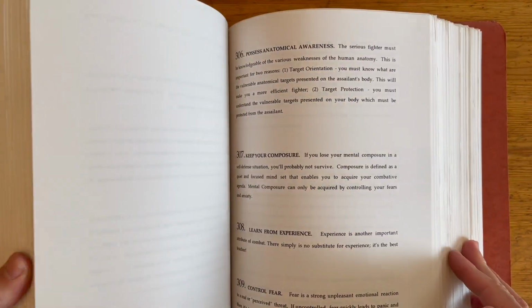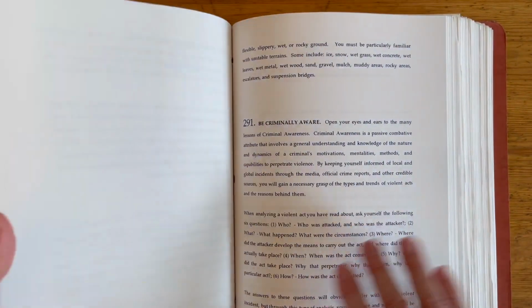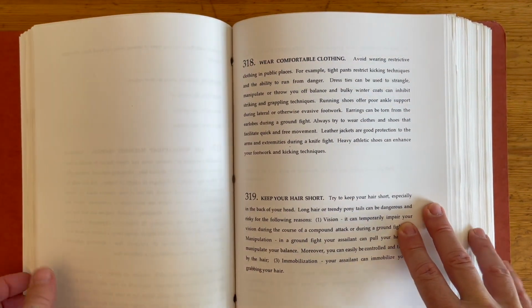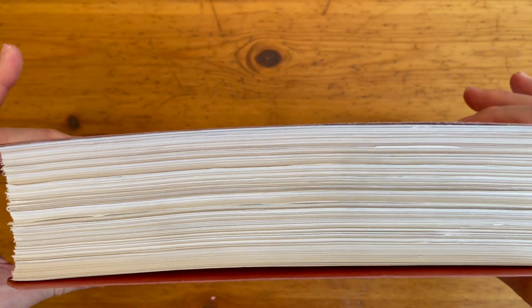And I know what some of you are thinking, right? You're saying to yourself, well, it's not that big, right? Because it's only single-sided pages. But what you're forgetting is the other side, the blank side, was for all of the photographs and illustrations for this book. So I think it's a fair assessment to say that this is truly a beast of a book.